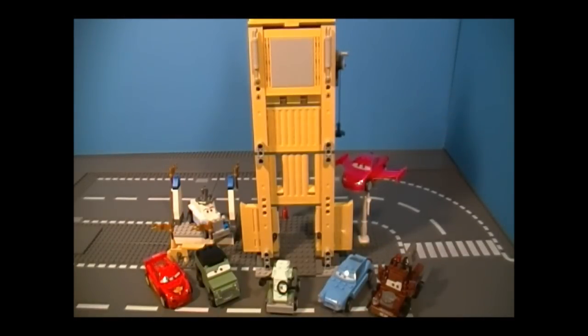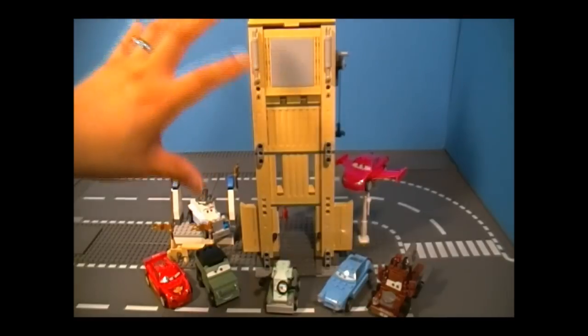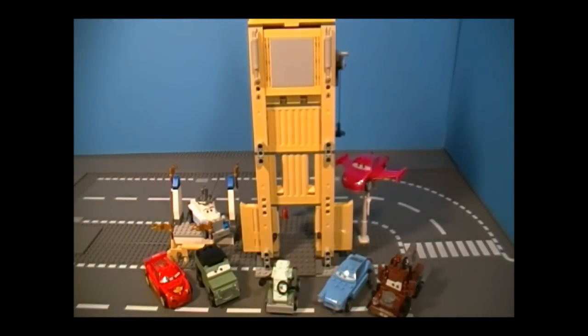Overall, I'd say that this is a really good set. It's probably the best one out of all the Cars 2 sets that they made so far. When you look at the playabilities, we get 7 of your favorite Cars 2 characters, and 6 of them are exclusive to this set, although 4 of them are just cars that we've seen before, but with different parts added to them. But still, in addition to that, we get this really cool tower, which you saw earlier, has some pretty good playable features. So the playabilities are pretty good overall.